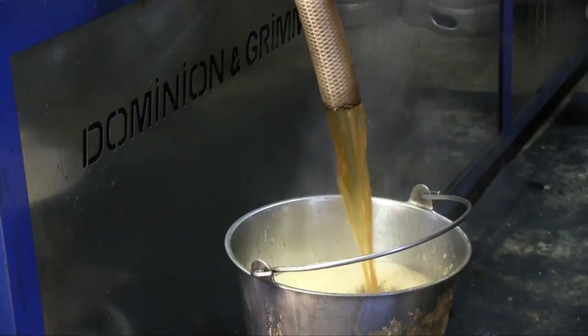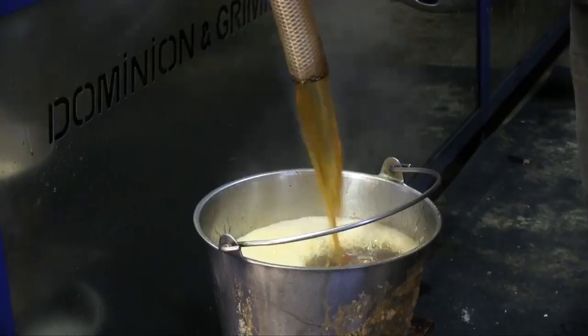We bring it in here right from the tanks. It goes through a filter process where we filter the sap, then we run it through a reverse osmosis machine, which can take that 2% sap and turn it into 12% sap. And that allows us to boil it a lot faster.